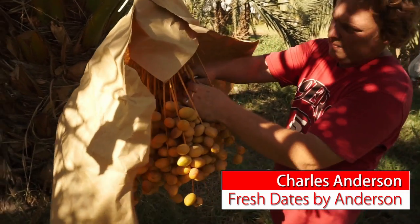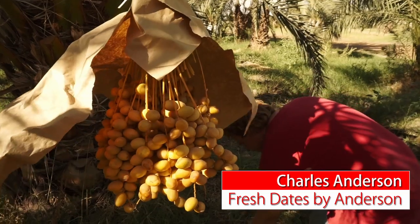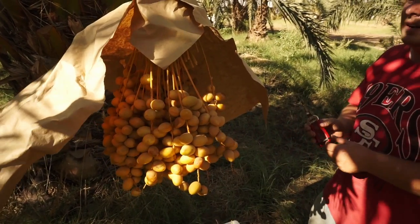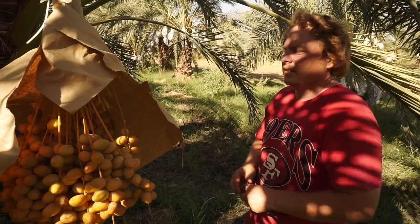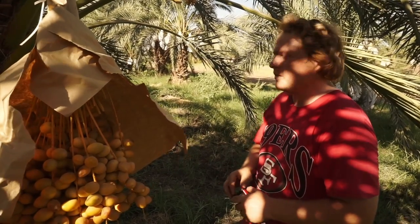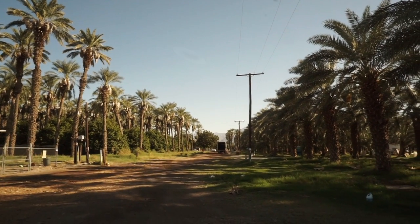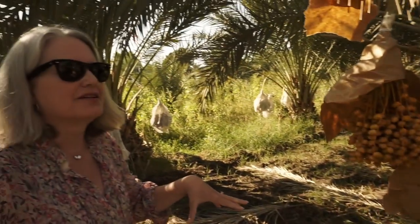So these are Barhi dates. Yes. And that's a particular variety, huh? Yeah. It was originally from Basra, Iraq, and then brought over in about the 1920s. I think there were 5 original trees, and all the trees came from that. We just cut offshoots off, and there's more date trees in this valley than there are in the entire United States. But what is it that makes this particular spot so conducive to growing dates?